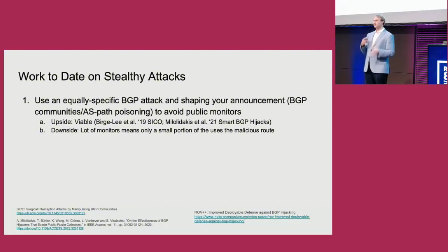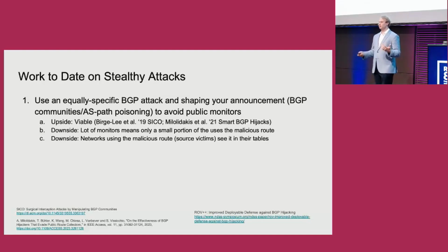So once you've chopped up the internet enough to make this strategy work, you're really only announcing over, say, a couple of peering sessions. It's not like a huge chunk of the internet that uses your route. And the people that do use it, it actually gets installed in their route tables. So if you're able to get access to those, or something's going on in an investigation, you can find it there.